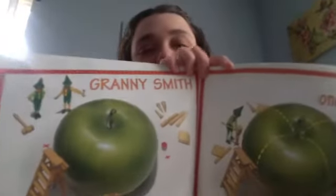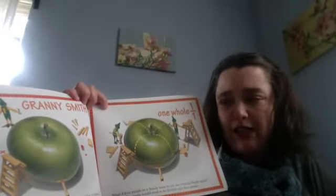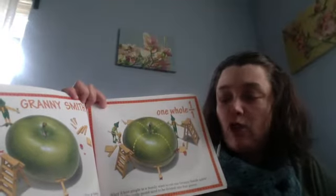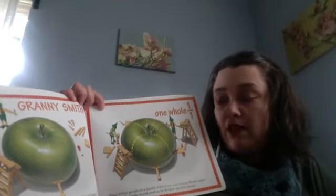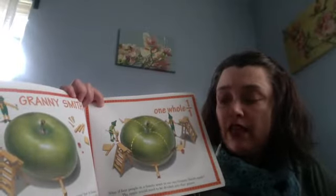Yes. And here's your favorite kind. Granny Smith. Yes, Granny Smith is the green apple. This is a Granny Smith apple. Is it ripe? Yes. A Granny Smith apple is green when it is ripe. It's ready to be picked off the tree. The apple is sometimes hard to chew, and it is not sweet. It is a little bit sour.